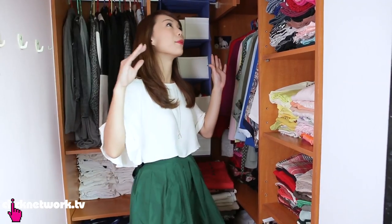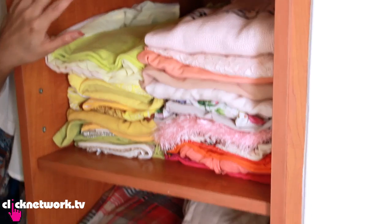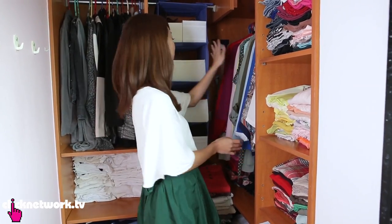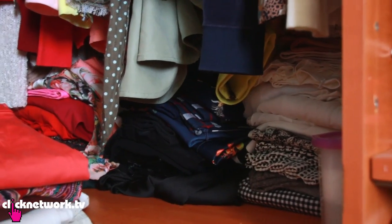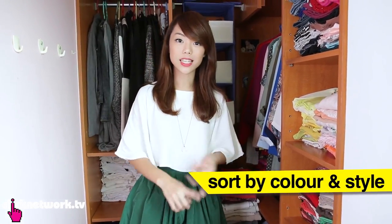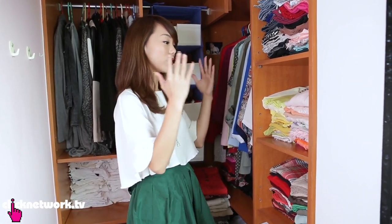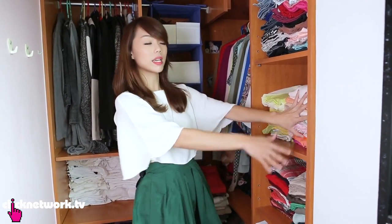This is actually a walk-in wardrobe that my parents built for me. So these are my shorts, these are my tops, and then my jackets go from here to here, and then my skirts are actually inside. These are my pants, and at the bottom are home clothes. And I can always find what I need because they're color coordinated firstly, and they're sorted according to style. So if I'm looking for a pink top, I know I can look at this side of the wardrobe and see all my tops and my pinks over here.